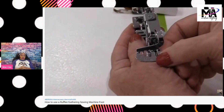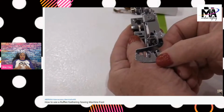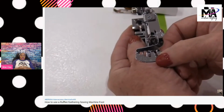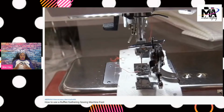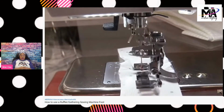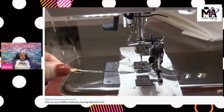Now it's on a 6, which means it's going to take a ruffle every 6 stitches. You can move this little thing here to get it to ruffle every 6 stitches, or every single stitch. That's what she's going through here. And then just start sewing. Again, I've clipped and jumped all around. Now I'm getting ready to show you what it looks like, and it works just like this. I bought it off of Amazon for maybe 20, 30 bucks. It wasn't too expensive either.